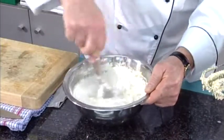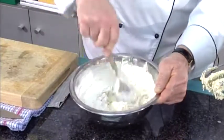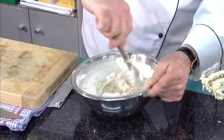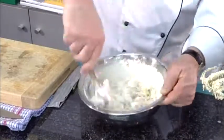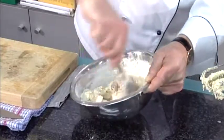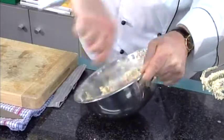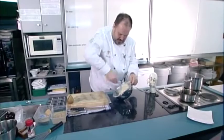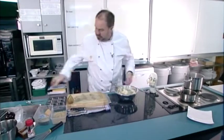So these muffins can be served on their own, just as a little ginger muffin, but they go wonderful with this combination of the blue cheese and the pear and the walnuts, which I'm going to show you how to do as well. So as you can see, the mixture comes together. Remember not to overmix, just to bring the mixture together.